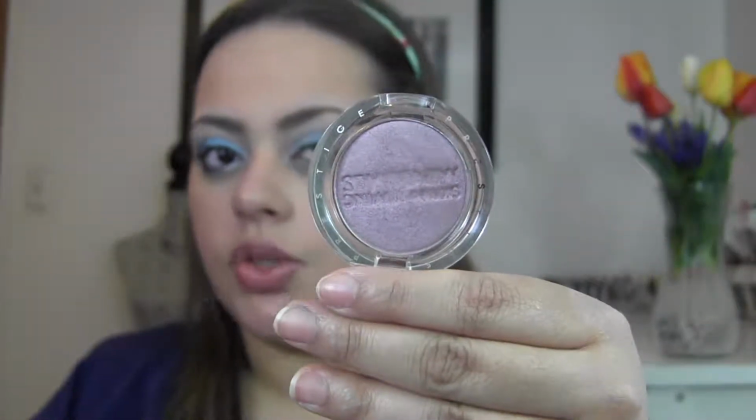As I was saying before, purples are really in for both the spring and summer, so I have a few purple single shadows. And the first one is from Prestige. This is in the shade Opal. I would say that this is like a taupey purple, but almost pastel, but not quite. So here it is right there.